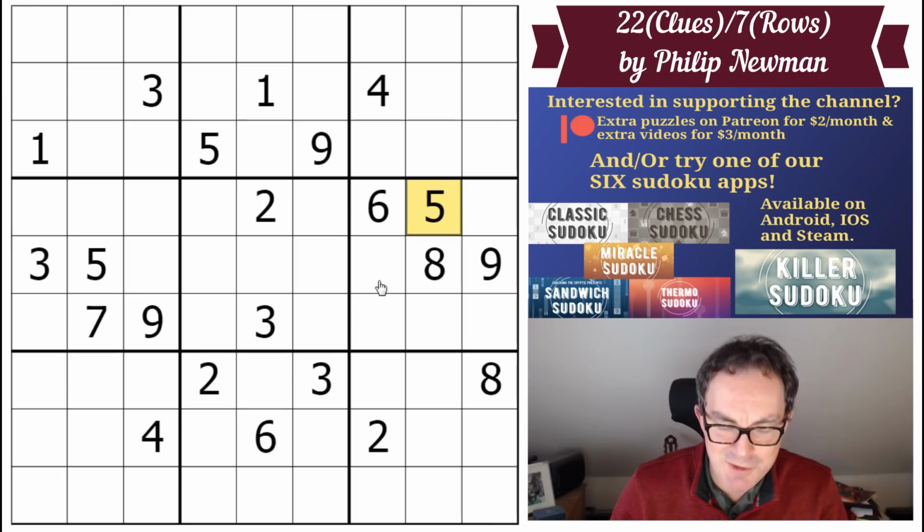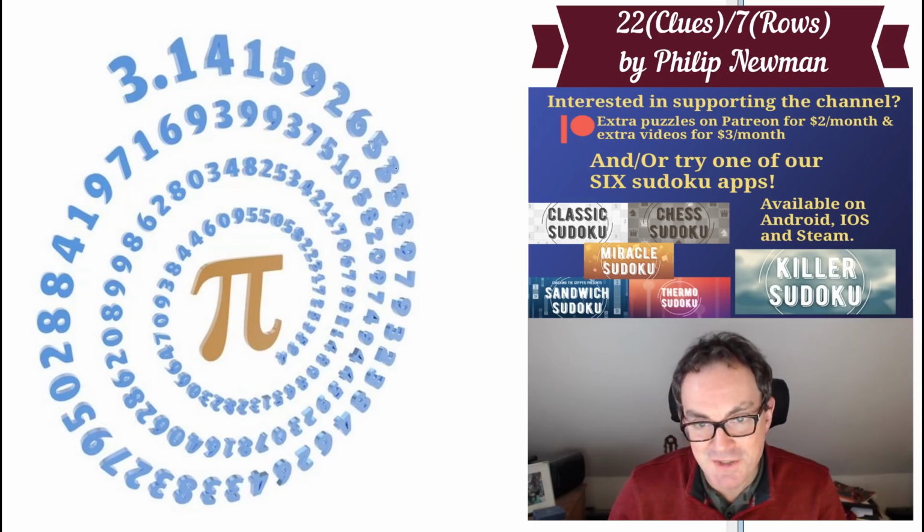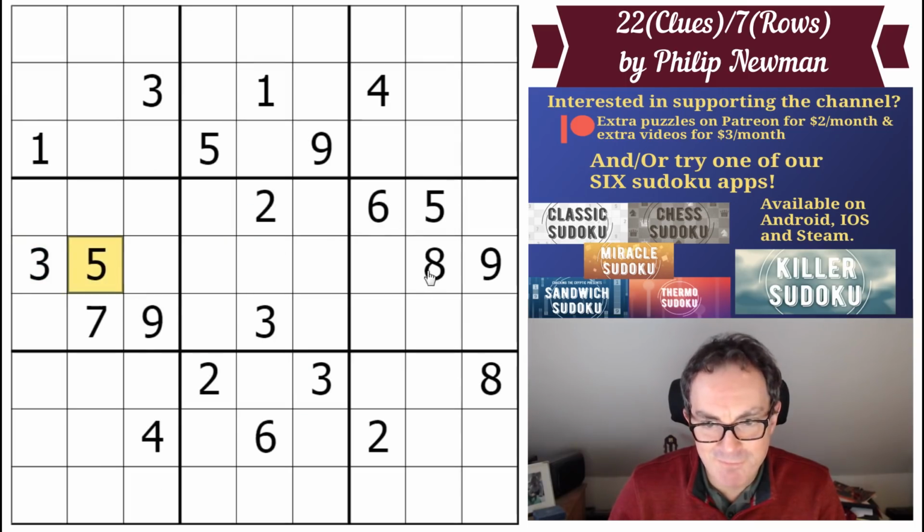3.14159265, etc. Now, my knowledge runs out around here, but if you go to the internet, you'll find lots of sources. This is a rather nice one I found, where the latter digits are there. So 265, you can see 3589793, etc. These are the correct 22 digits, first digits of pi in order. And apparently this has made a solvable Sudoku puzzle.